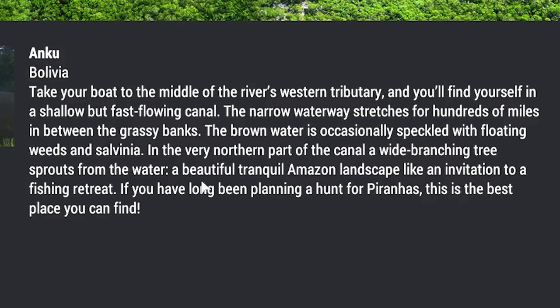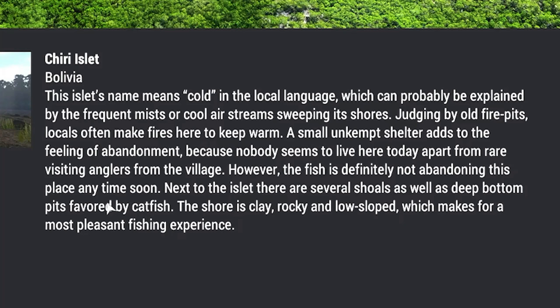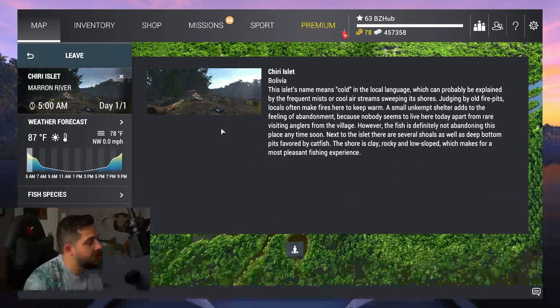So we can already see that over here, we might be catching the paku, maybe. Hunt piranhas, this is the best place you can find. So this is a very good place for piranhas here. Going on to this island, I guess, big island here. Deep bottom pits favored by catfish. Interesting. So maybe if we come back here around nighttime or even during the day, we might be able to fish some of those deep pits and pull out some large cats out of there.